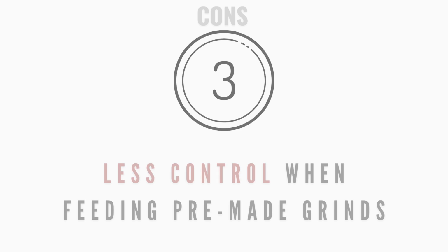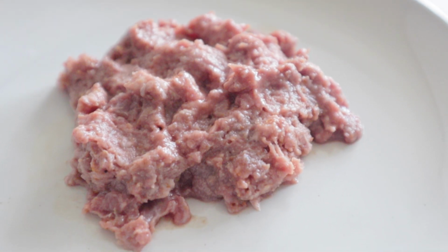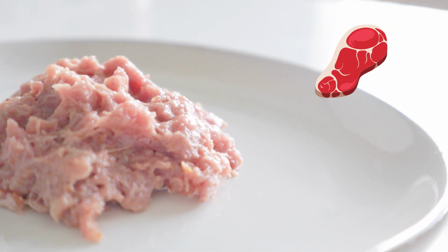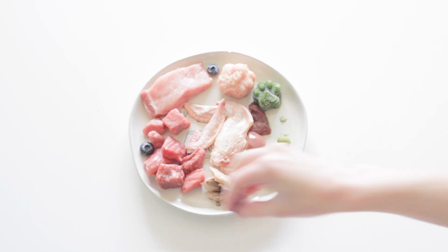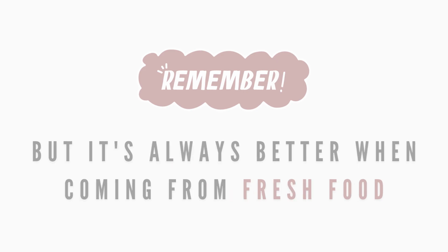Number 3, you have less control when feeding pre-made raw grinds. While you don't have to deal with the hassle of balancing the nutrients in your pet's meal when feeding pre-made balanced grinds, you also don't have the ability to control the amounts of raw parts that go into the mix. And many pre-made commercial raw foods also contain synthetic nutrients to balance rather than them being provided by fresh foods. This is just fine, but it's always best when derived from a species-appropriate food.